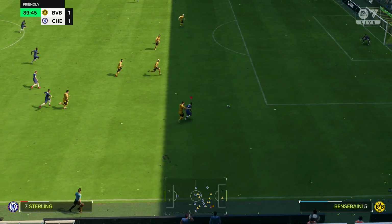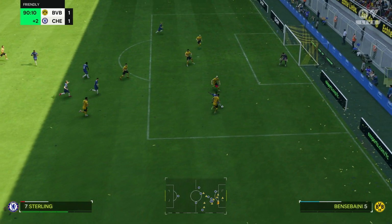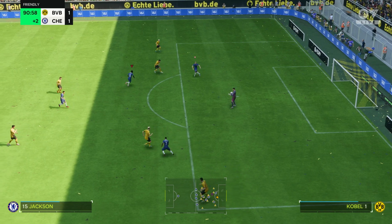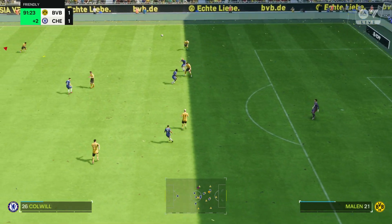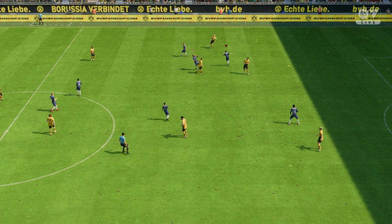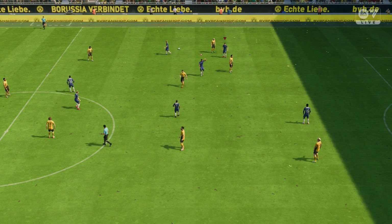There could be a chance to win the game here. We'll have a go here. And the goalkeeper gathers the ball in easily. And the referee blows for full time.